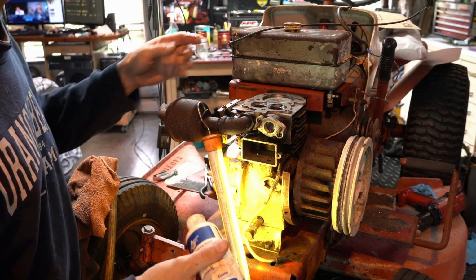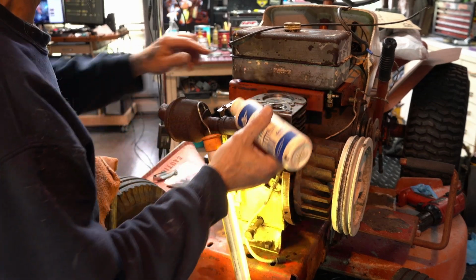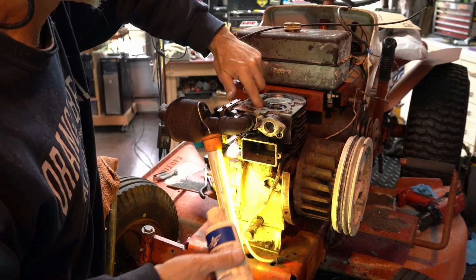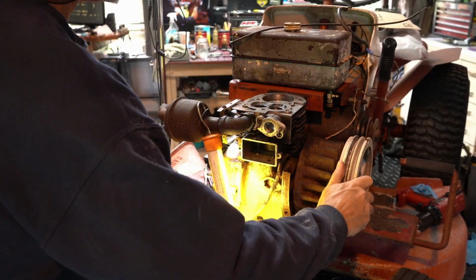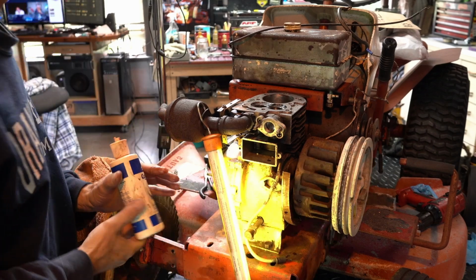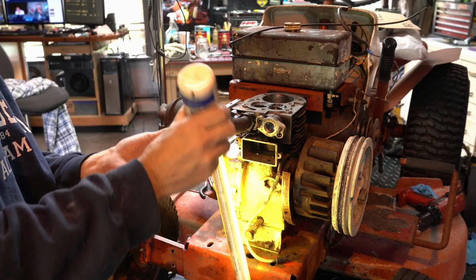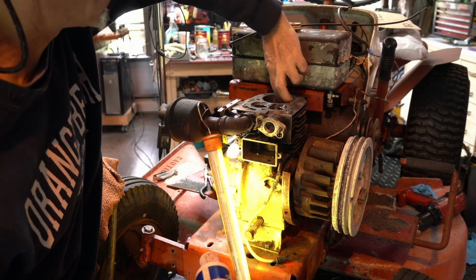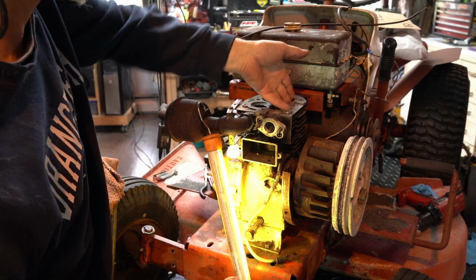And this will help with break-in. And we're going to put a little bit, and we want to install the valves here, right? We're going to put a little bit on the piston, and what we'll do is we'll bring it down. All right, now it's already got some lube in it, but we're going to put a little bit in the hole, right, around everything here, just so that we have a little bit of something to start over.